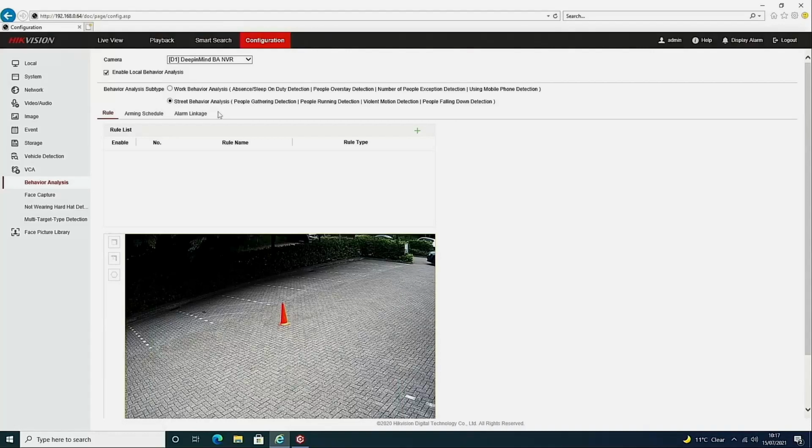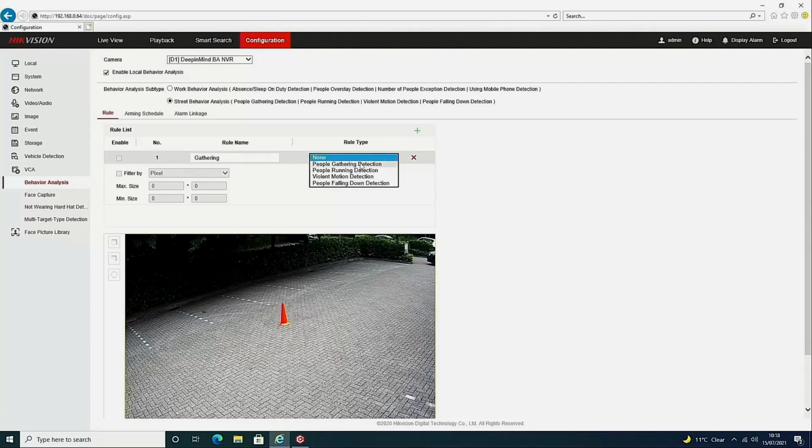Now people gathering detection is where we look at people that are getting too close to one another in a particular area. We've set the threshold to 2 meters so that if people get within 2 meters of each other in a particular area, that's when we will trigger the event or the alarm. If I set my rule name here as gathering and my rule type as people gathering detection, I'll make sure that I enable it.